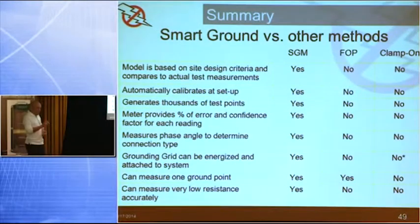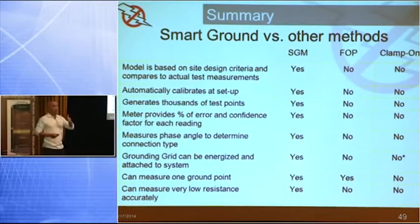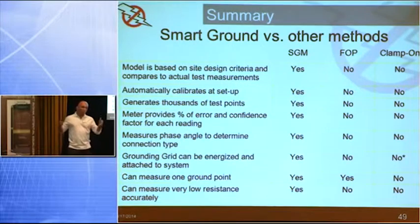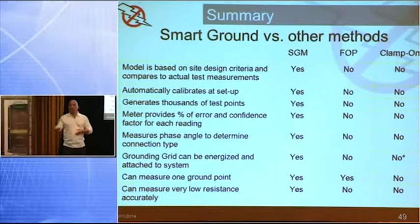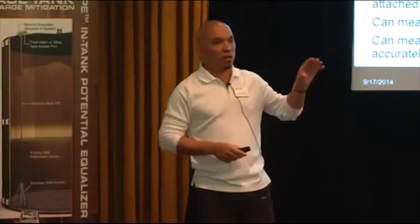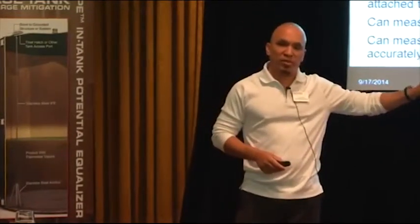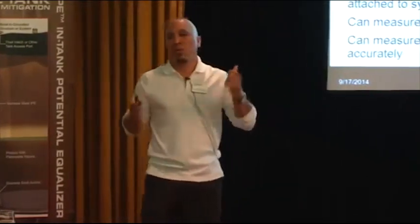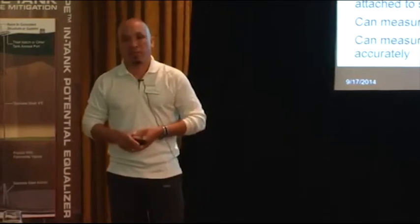If you have any questions, the key things are we can do this without having to shut down the plant. The meter's algorithms will remove all of the noise. It returns confidence factors back to you and will tell you what your error is. This program is integrated, whereas some of the other programs are not. If you wanted to do the testing using CDEGS, you have to do just that testing module. If you want to test ground impedance, you have to use a module that does that. It costs money for the different modules. Everything here is integrated into one meter and one program and allows us to get everything done at one time.